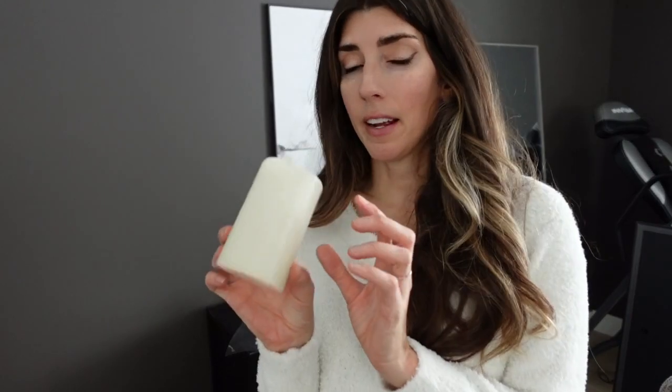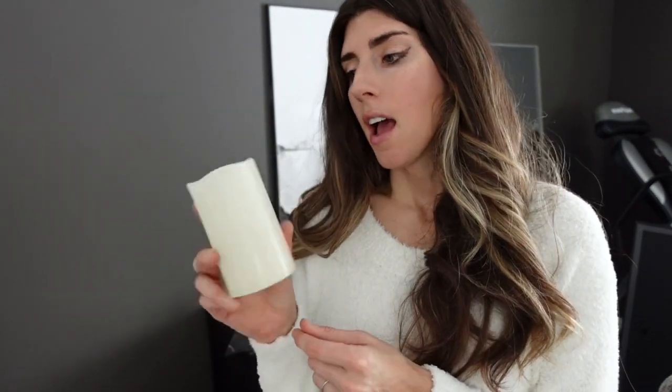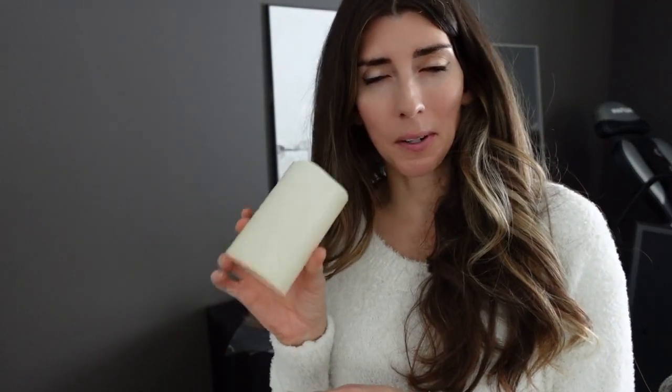So this candle set I actually picked up at Costco, but I'll leave a couple linked on Amazon. But they have a real wax on the outside. They're not as white as I thought they were going to be, so they're a little bit more on the creamier beige side than I would like, but I think we can make it work.